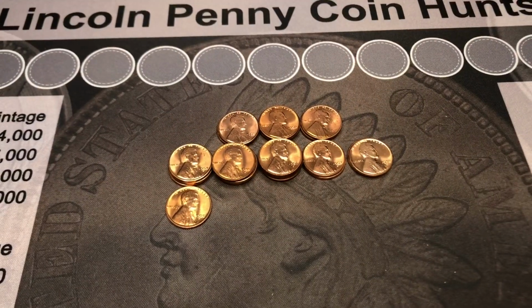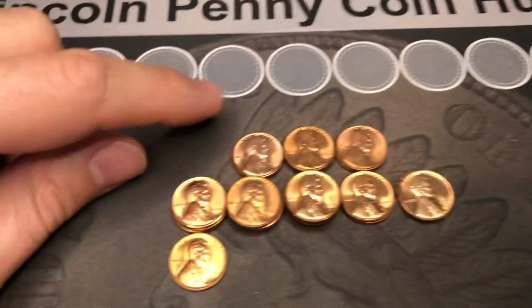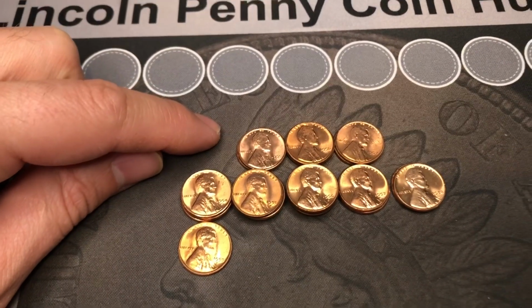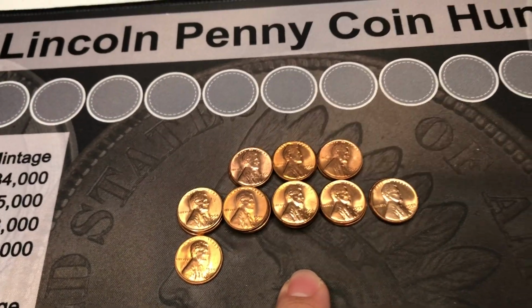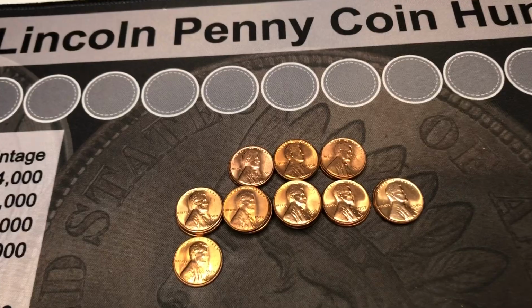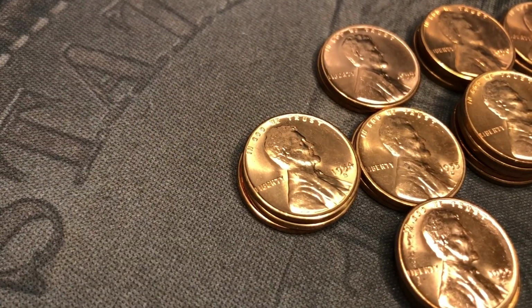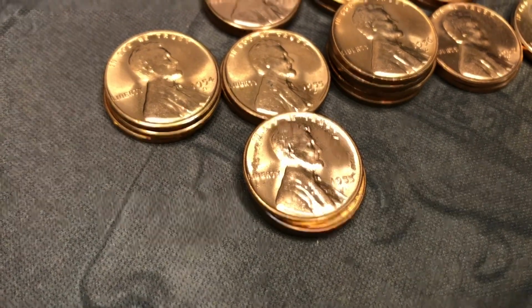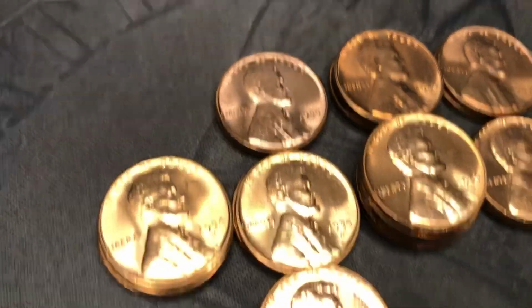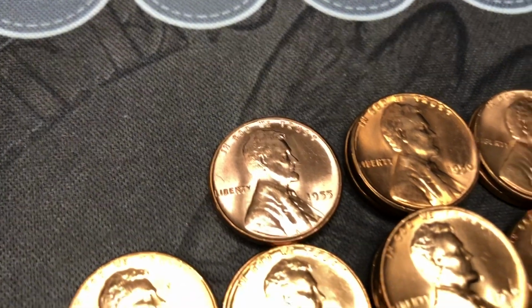First up are the Blazers, and there are some beauties in here. Now, I did check for the 1955 DDO. Didn't get it, as well as the 1956 D over Shadow D. Didn't get any of those. But we did get a bunch of finds, including 4 1954 S's, 5 1955 S's, 2 55 D's, 2 55 P's, and man, can you imagine if those were the DDO.